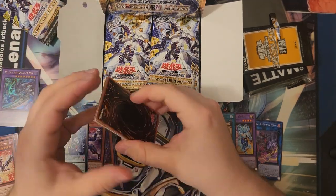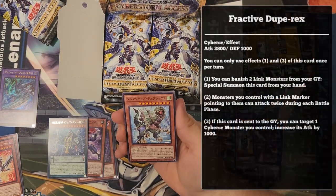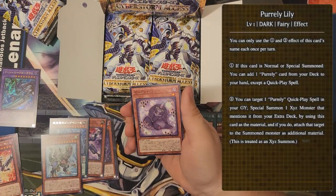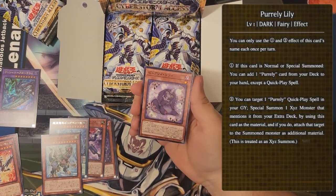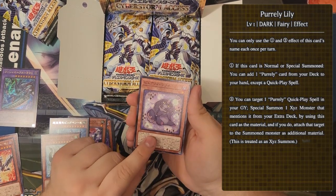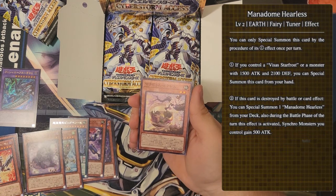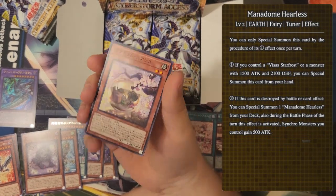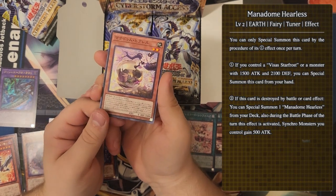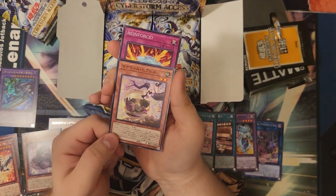Let's see what we got. Oh, new Dino card. Puri support. The deck gets so much better with this next wave of Puri support. It's so good. What a good art. I believe this is one of the new archetypes introduced in this set. Really good artwork.